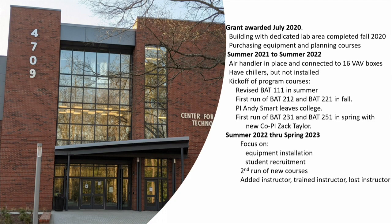And in that summer, we kicked off courses. The grant was supposed to pay for 4 courses. BAT 111 was supposed to already be there, but it needed substantial revision to work with the rest of the program. So we revised that one. We started in the summer. We did the first run of BAT 212, which is the logic and programming course, and the first run of 221, which is the networking course, in the fall.